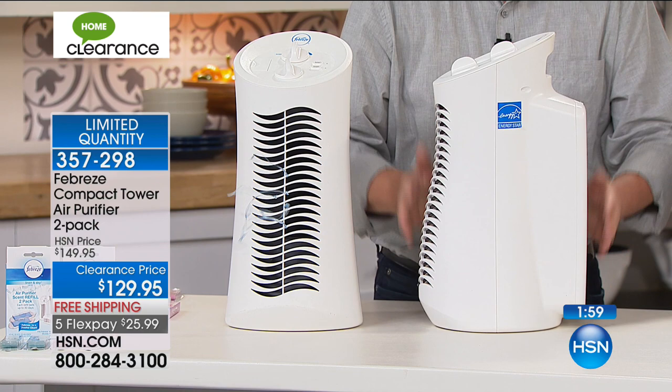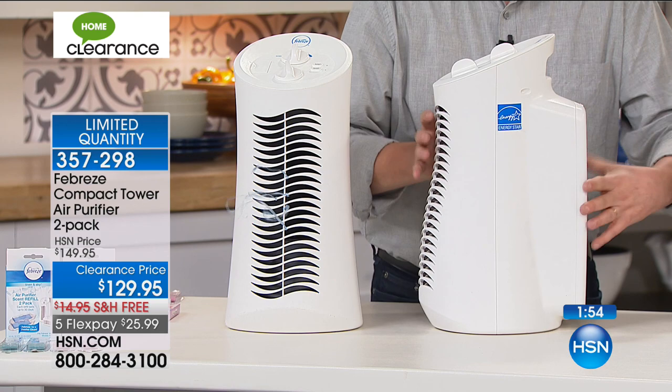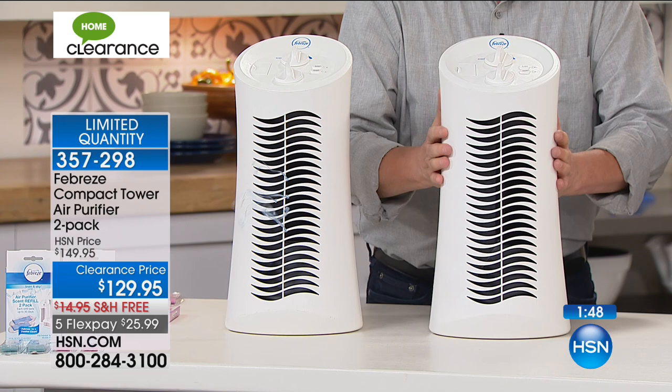First of all, you guys have the best value on the planet. You're getting 2 of these. These are compact. They're lightweight. You can move them from room to room if you wish. What I'm telling you now is think about getting a couple sets, and here's why.